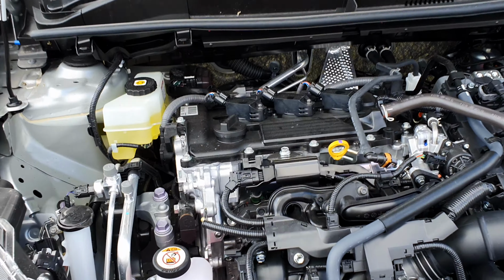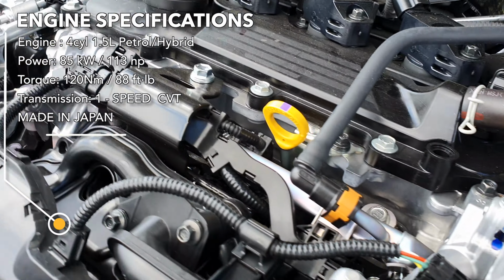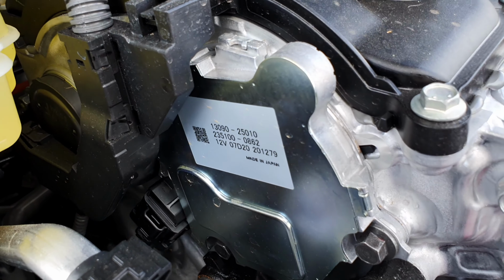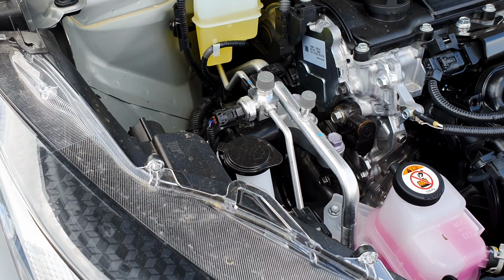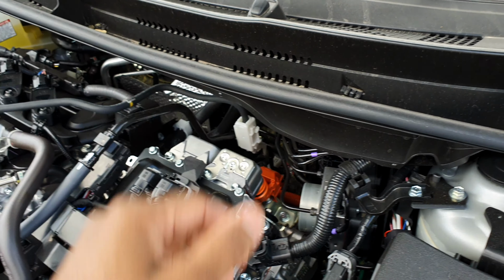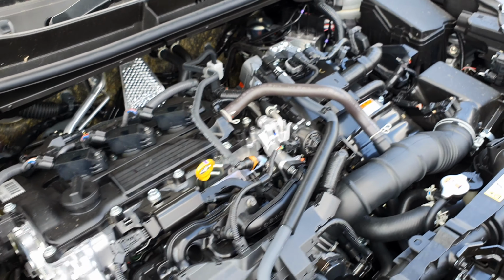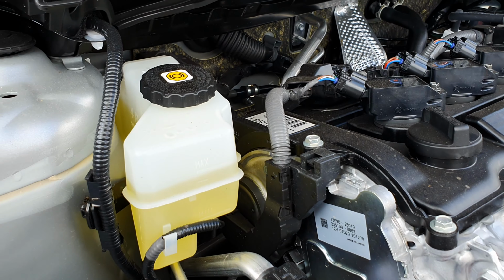Okay, here's the engine. 1.5 litre. Made in Japan, is it proof there? Corners, airbox here. And that's the motor for the hybrid system. So you have the battery underneath the seat, on the rear seats. Your motor, and then you've got the actual engine, and you can alternate power, and that's how it saves fuel. So you can see also the cabling, it's hard to see in there. And very cool stuff.